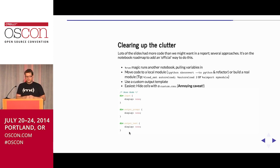I put in bold there, annoying caveat, because there is the problem that when you open those HTML files, it tries to load a file in the HTML file called custom.css. So it will render fine in your browser, but you can't send that HTML file to someone else. It inlines a bunch of the CSS, but not the custom stuff. So what I almost always do is open it and then print to PDF and send someone the PDF.